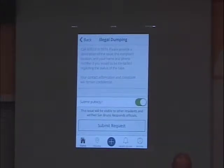Okay, next, you have the option to submit the request publicly or privately. If it's toggled on, green, which is our default, the issue will be visible to everyone and San Bruno staff. If you toggle that off, that request will be visible only to you and San Bruno staff. So this is a test. We'll make it private. Next, submit request.